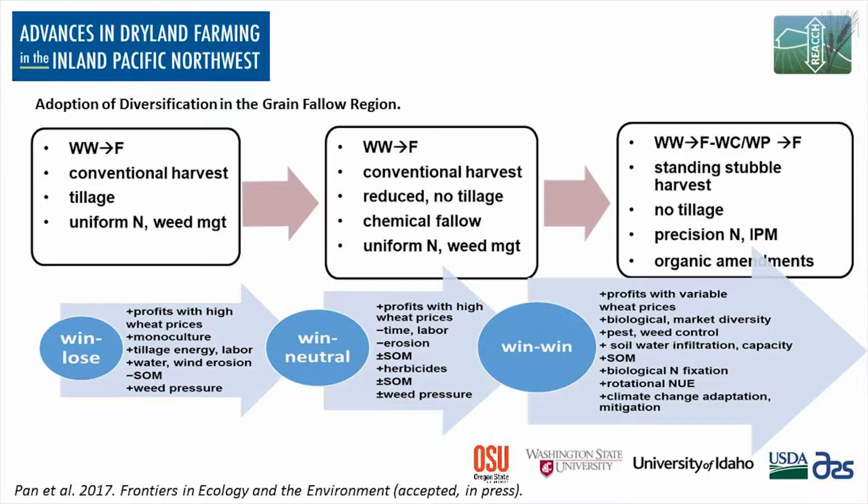The third stage of adoption is actually changing the rotation. So that's where you go to winter wheat fallow, winter pea, or winter canola, and then fallow. And so now what you've done is you spaced out your wheat in your number of years, so you diversified economically. And also what we see is increased standing stubble harvest, so using things like a stripper header, again, doing the no-till, precision nitrogen, and integrated pest management, and then also organic amendments such as manures and biosolids in those soils that traditionally have low organic matter.